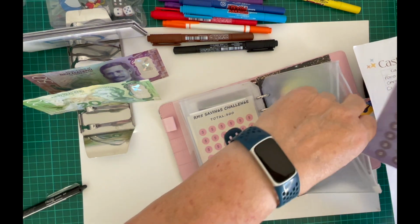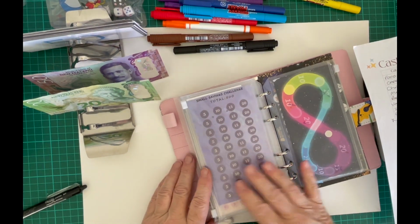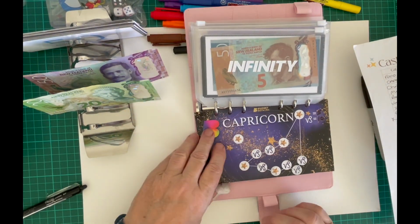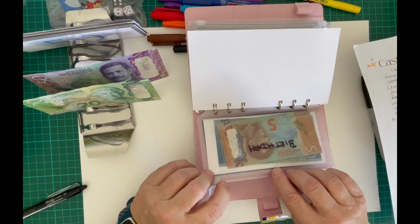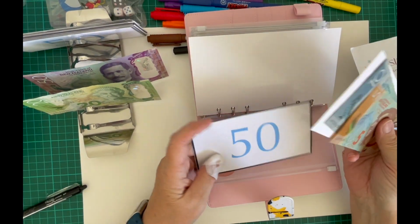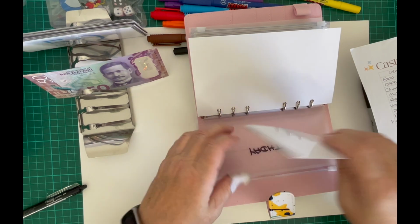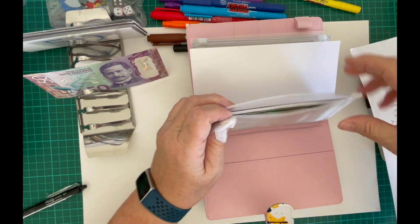I can't wait to get to the UK and be able to buy some of the great little savings things. So I'm going to do my birthday first before we do infinity, and I'm going to put 20 in there. So that means it's a 50, 100 and 10, 15, so 135. So we're going to cross off 2 10s.